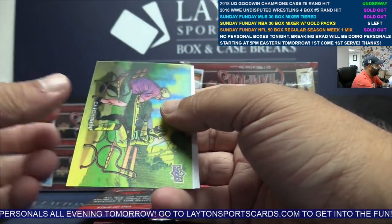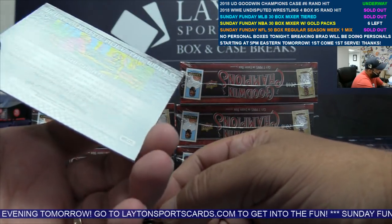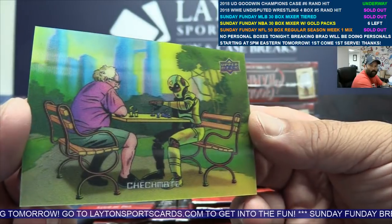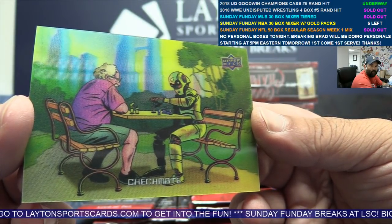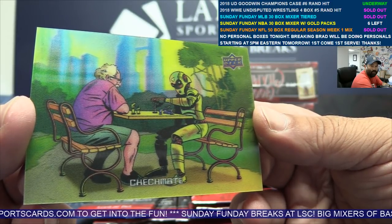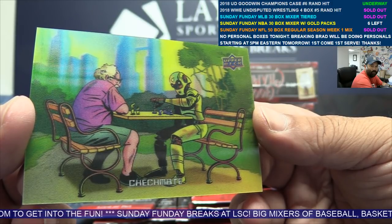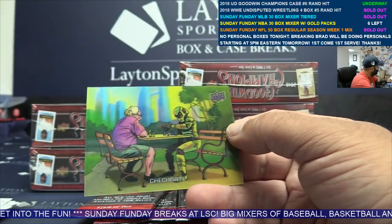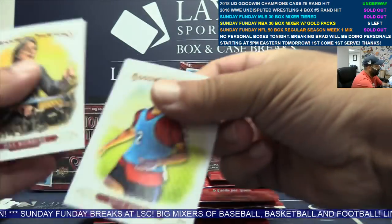And that's our first 3D card. Checkmate. Look at this. Innocent old guy and this robot playing chess in the woods. Little does he know, when he beats the robot in chess, he's gonna get laser eyes right in the face and die. Can't trust that freaking AI there, man. 3D.